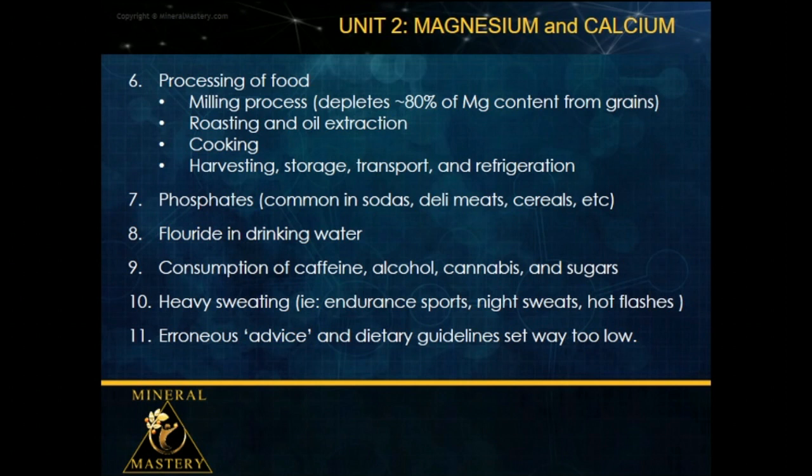Fluoride in our drinking water. Fluoride also binds to magnesium, making it insoluble. The consumption of caffeine and alcohol and cannabis and sugars, as I mentioned. So sugar, consider that it takes 54 molecules of magnesium to metabolize 1 molecule of sugar. So for every little bit of sugar you're consuming, think of how much more magnesium you're wasting in that process. As for cannabis, while it can offer short-term positive effects, taken long-term, it too will deplete magnesium.